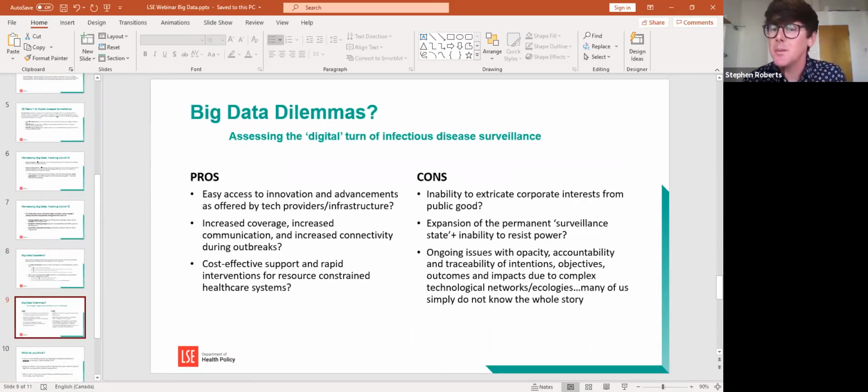So this puts us in a very difficult position. As the discussion has shown so far today, there are supplemental values that can be brought forward when harnessing big data. It remains very difficult, given the rapidly changing situation in the COVID pandemic, for security theorists, for practitioners, for citizens, for concerned advocates as well, to assess the impacts of the digital turn of infectious disease surveillance. On one hand, some of the pros we can speak about are the easy access to innovation and advancements that are offered to us by tech providers and by the tech infrastructures that do exist. We can also talk about increased coverage, increased communication, and increased connectivity that can transfer data, findings, and information, and bring communities together during critical points of the outbreak as well.